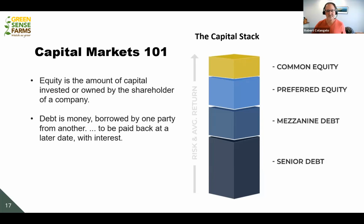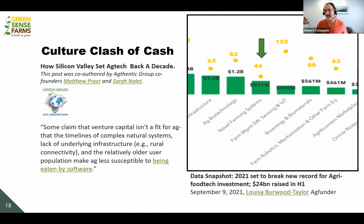On GreenSense Radio Show, I interviewed Sarah Nolette, a very sharp cookie, went to MIT, has got a degree in engineering and computer sciences. She grew up in Silicon Valley, and she wrote this great article. It's called How Silicon Valley Set Ag Tech Back a Decade.